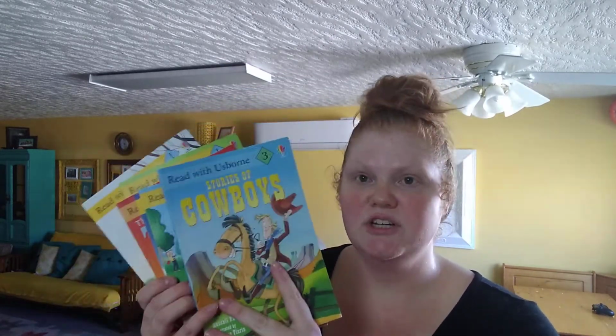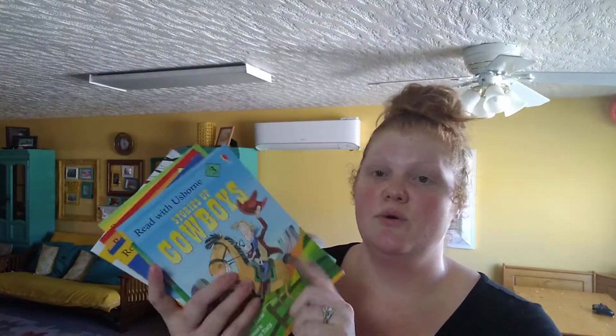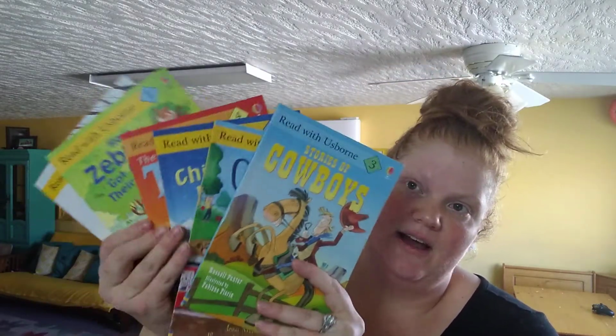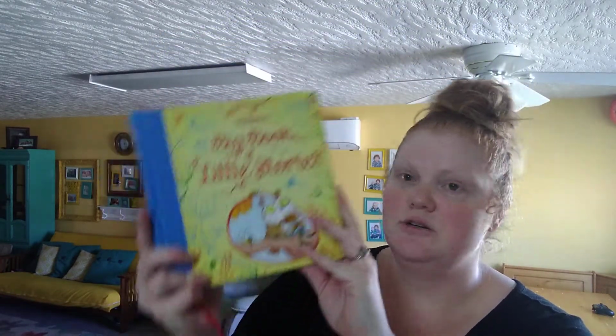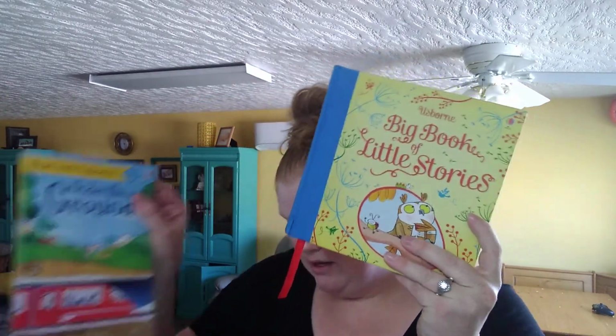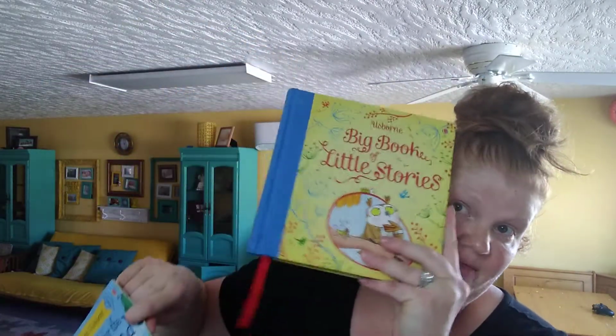Readers. So there is fiction and nonfiction in these readers, and Harrison is a huge fan right now. So there are different stages: 1, 2, 3, 4, maybe 5, I can't remember. But there are different stages of these readers. Tip, guys, this is called Big Book of Little Stories, and I believe it's either in stage 1 or 2 of these. There are several of these same stories in this book.